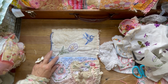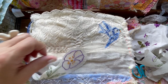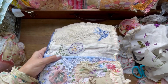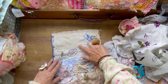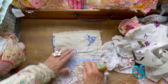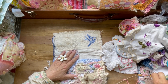So I'm going to stand up and see what that looks like. So I'm thinking that she might pop up like that. Yep. So there's a diagonal line up there, and she's growing out of this garden. Okay, so let's get stitching.